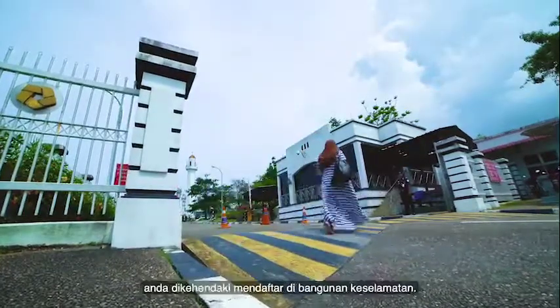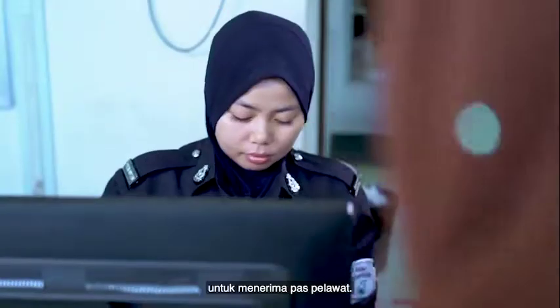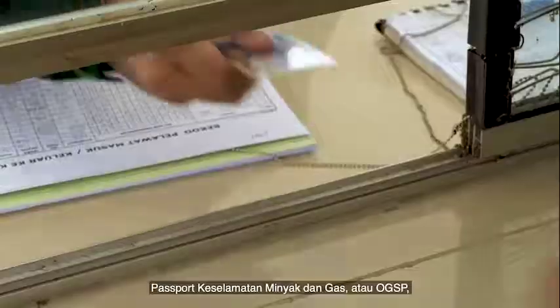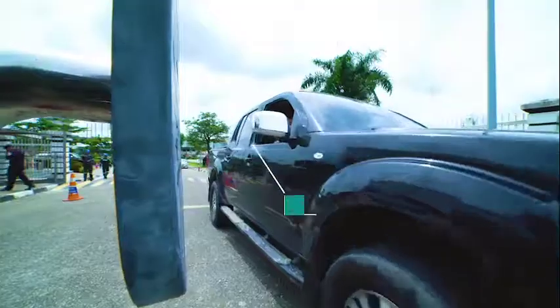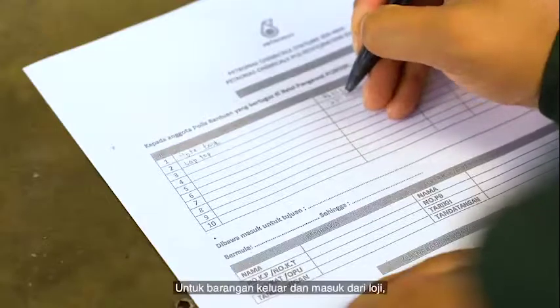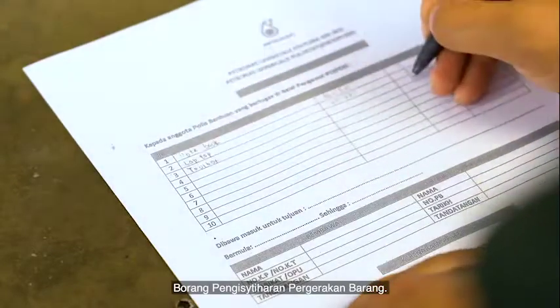Upon arrival, you are required to register at the security building. Provide your personal identification card to receive a visitor's pass. ABF contractors are required to provide an oil and gas safety passport or OGSP to receive an entry pass to the processing plant. Display your pass prominently at all times. For items going in and out of the plant, you are required to fill in the material movement declaration form.